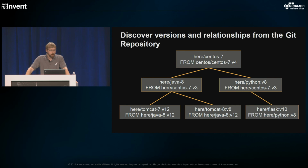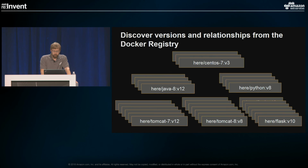Basically, we can iterate over this document, and we can look at the Docker files, and we can just discover the versions and the relationships that are in the Git repository. So you can see, for example, here, we've got from CentOS 7 in the Java 8. And then if you look in Tomcat, Tomcat's from Java 8, and we can see the versions that change. We can inspect the Docker registry, and we can find all of the versions, basically, that we pushed out to the registry. And easily, just doing some pattern matching on the Docker image tag, we can go ahead and find out what to update all of our Docker files to.